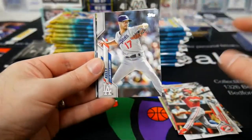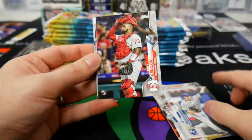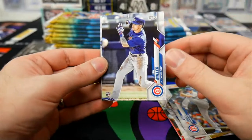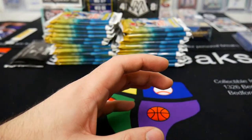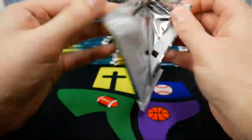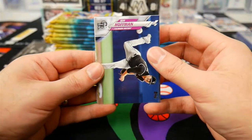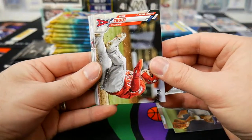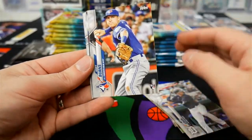Devi Grulion, rookie. Ian Miller, rookie. Weber. If I happen to pass over anything, let me know, guys, in the comments. Normally, they've been doing the short prints backwards recently, so hopefully this box is like that. It's a base Mike Trout. Andy Burns, rookie.